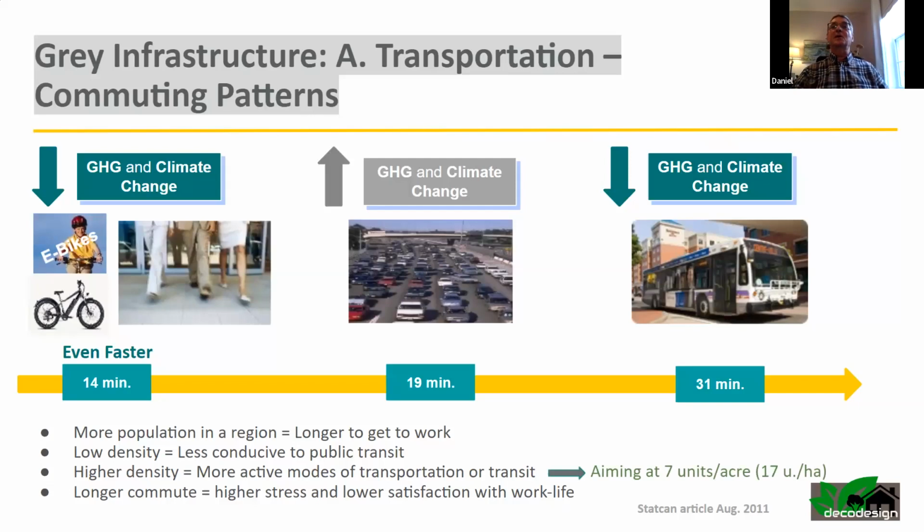We're going to talk here, and we're going to aim with this training at 7 units per acre. And there is a good reason why we focus so much on 7 units per acre. If you want to justify having a transit system that has a frequency of 45 minutes, you really need to have at least 7 units per acre built in your subdivision. And eventually, you can have, even in your more rural areas, the possibility of thinking maybe a transit system can come in 50 years or 100 years. I mean, you always think way ahead about where you can go with that. Longer commute, of course, is going to create higher stress and lower satisfaction with work-life balance.